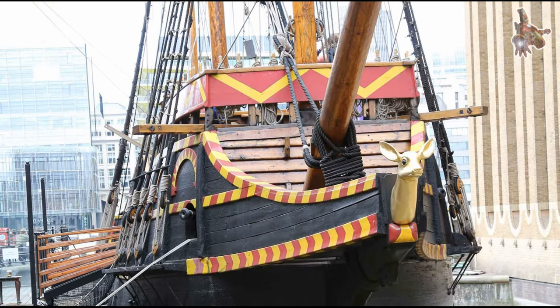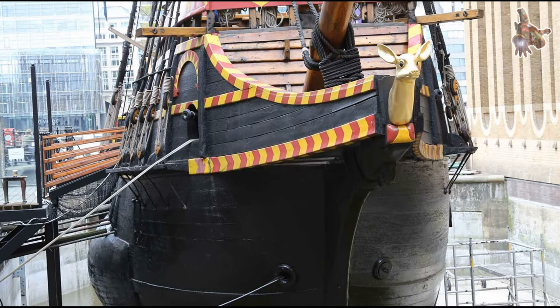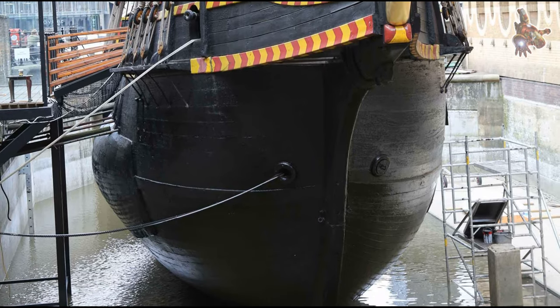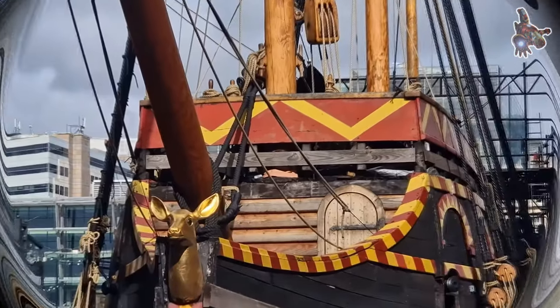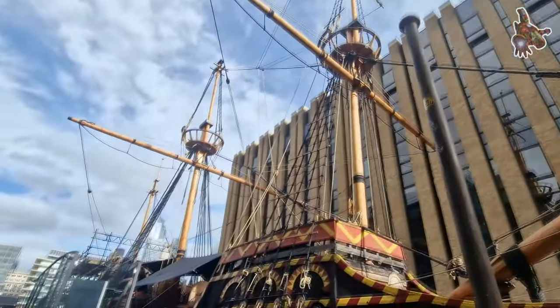The ship's design incorporates all the key features of a 16th-century English galleon, from its towering masts and rigging to its ornately carved stern and fearsome battery of cannon. Each plank, sail, and rope is a tribute to the craftsmanship and ingenuity of Elizabethan shipbuilders.